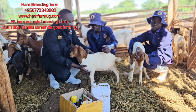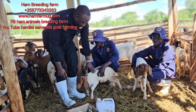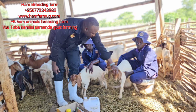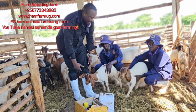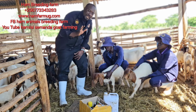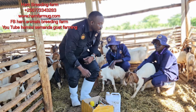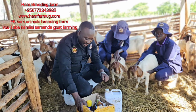So basically, you look at this animal, it's not looking bad. You look at this, it's not looking bad. These are high grade animals and these are pures, like the way you see them. But actually, they are doing typically very nice. The question is, how do we know? How do we try to manage these animals?